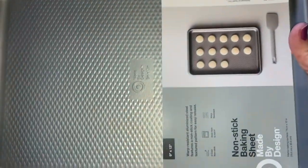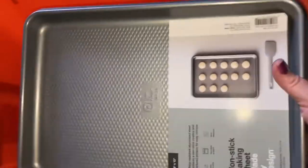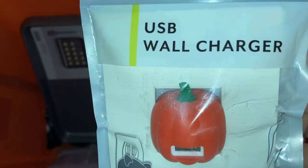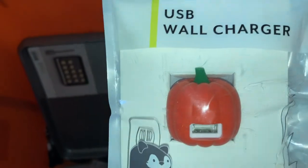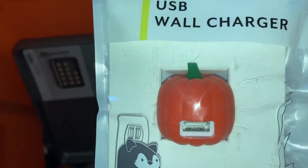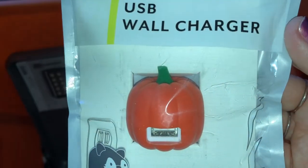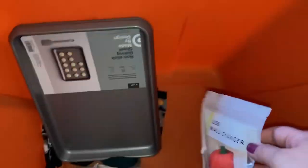And I needed some baking sheets, and these are really nice small ones. They'll fit well in the oven. They were $5 each. And I gave in to another wall charger in this adorable pumpkin design. I actually thought I didn't need any more wall chargers, but these are really good. And I brought the coffee one I bought in the last video at Target to work. And that was probably the best thing I ever did, because now I have a charger there all the time. I don't have to go transporting it from home to work and have it when I don't need it. So this was $5.